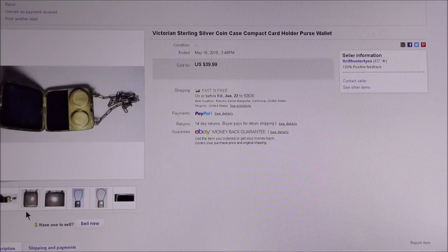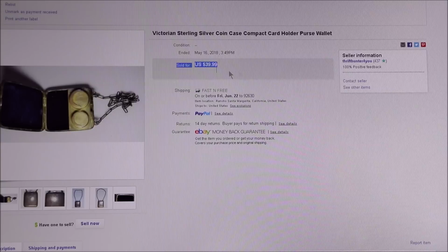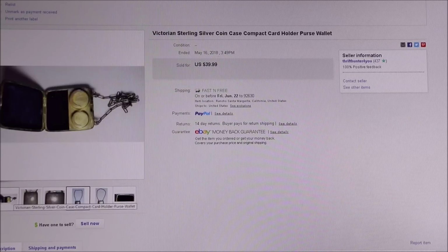Here was a sterling coin purse I sold. This was a buy it now at the full 40. I think I paid 25 for it. It had a small dent right there, but a neat little piece.